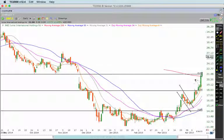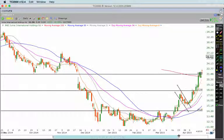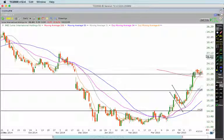Price not only tested the 200 simple moving average, it also broke the 200 moving average and the resistance at 21.50 with another green candle. And once again, price is really trying to move higher. Price moved above the resistance, now trying to become support with a doji. And now price is resting right above what used to be resistance, now support.